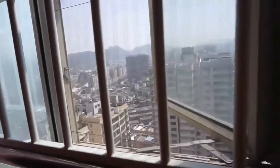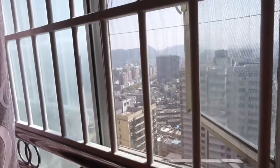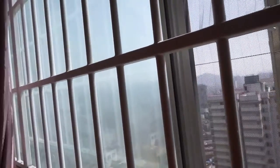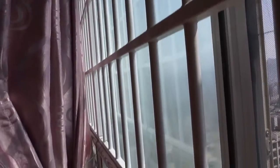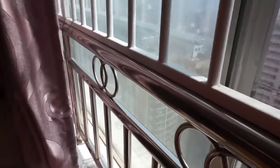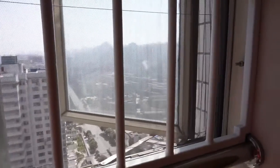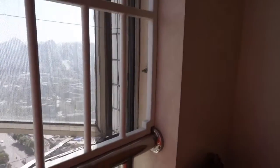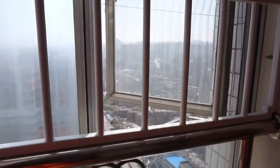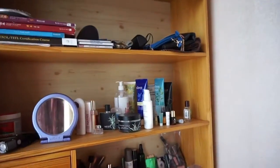In front of my window, you'll notice all these bars. I'm not quite sure, but I've noticed that a lot of apartment buildings have these bars. Someone told me that it was for cat burglars, but I find it hard to believe since I'm on the 23rd floor that someone would climb up the building and try to break into my window. But then someone also told me it's so people won't jump for suicide. I don't know. I really don't understand why there are bars in front of the windows, but I really hate them.